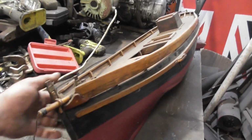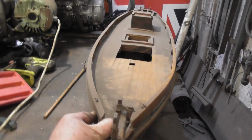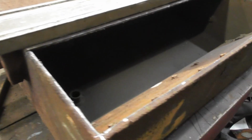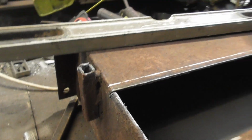The pity the bowsprit snapped. There's the mast, well, there's a bit of the mast anyway. There you go, first cut. Next one, down, down, and then all the way along, and then cut that piece out and we'll weld that in to make up the case.